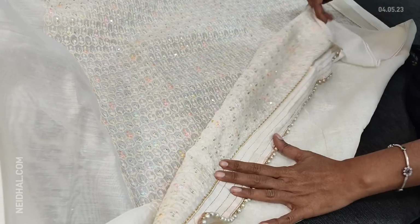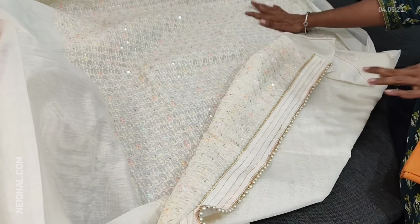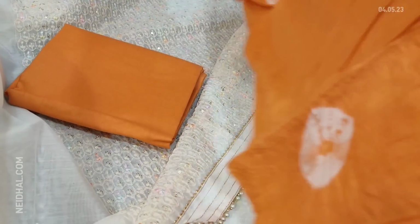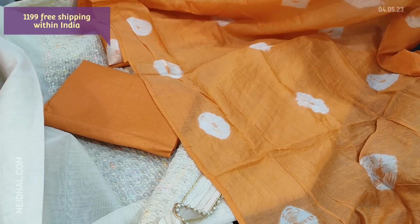The base color is ivory with a very rich embroidery work that comes on the front side of the top with gota lace and beaded tapings in the daman. It's plain at the back. The fabric is thin. Lining is needed. We have peach cotton bottom for this, and dupatta in soft silk cotton which has shibori design all over. We have two colors in this and cost of the set is 1199.